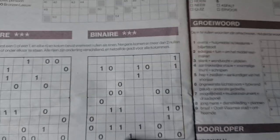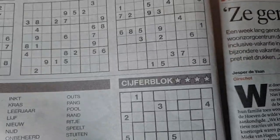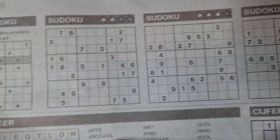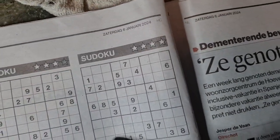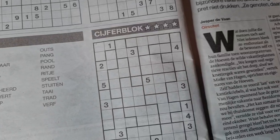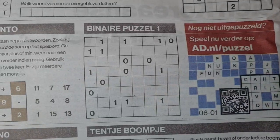I'm going to solve 4 puzzles, 4 out of 6. Not all, otherwise too much for me. And tomorrow afternoon, we have the additional puzzles for the Sunday. The letter Sudoku, the 2 stars, the 3 stars, and the 4 stars Sudoku. We have 2 jigsaw Sudokus, one with 4 stars, one with 1 star, and the last puzzle is a binary puzzle. These puzzles I'm not interested in.